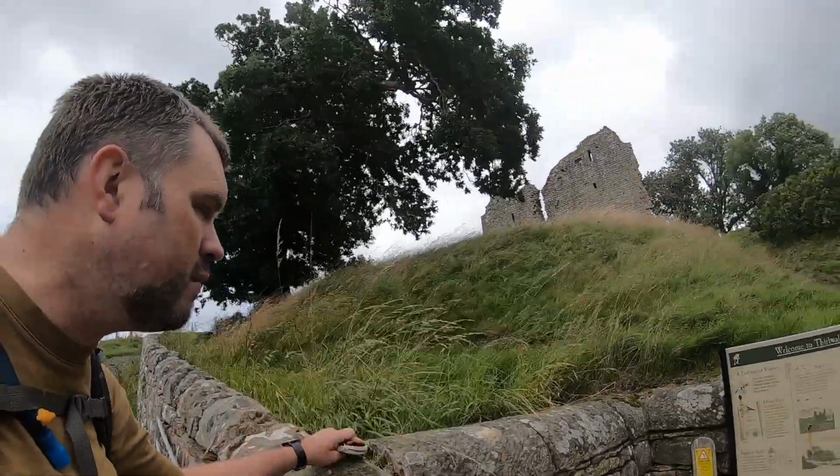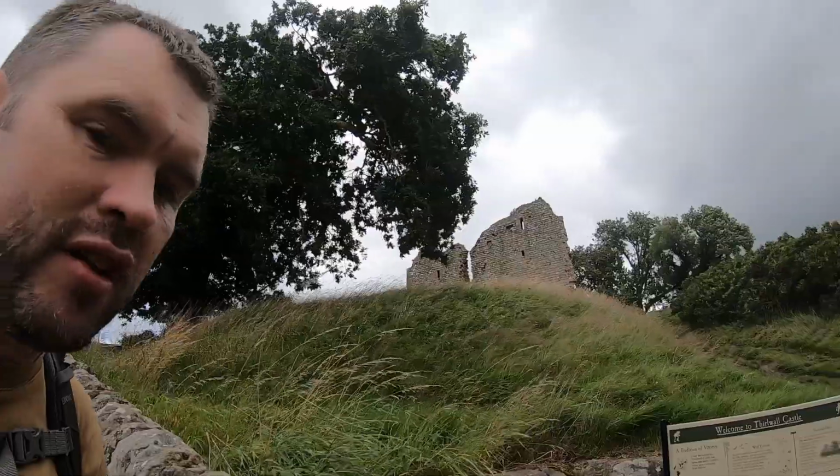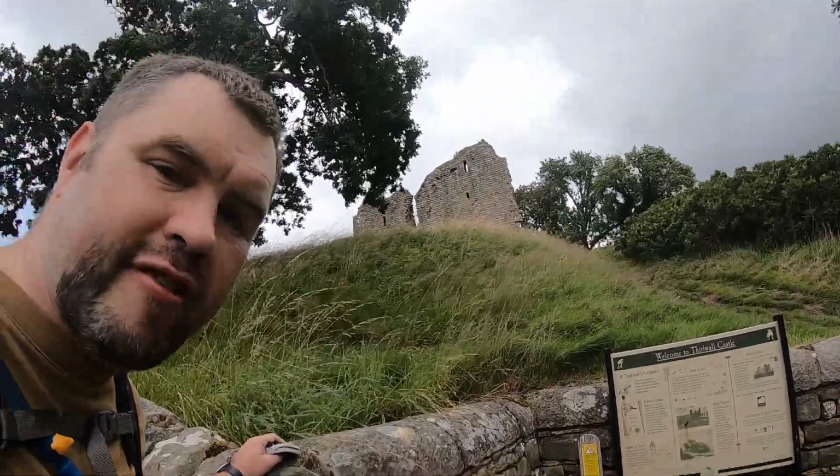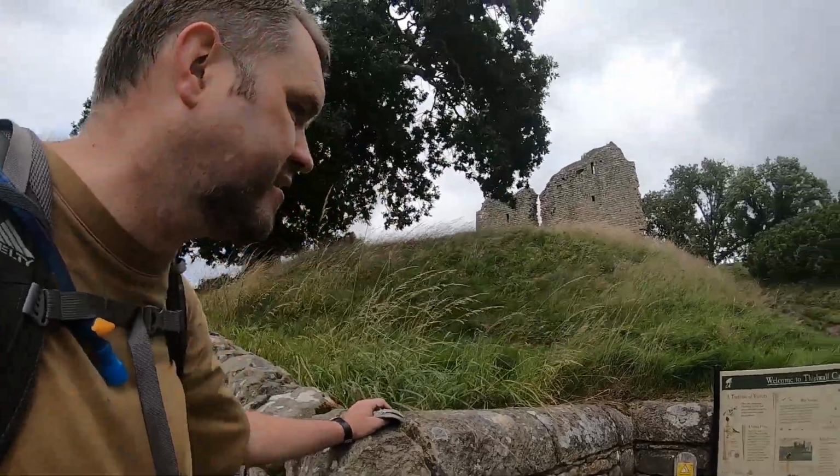Okay, it was a family home at one point apparently, built from recycled Roman stone to repel attacks from the border raiders in the 15th and 16th centuries.